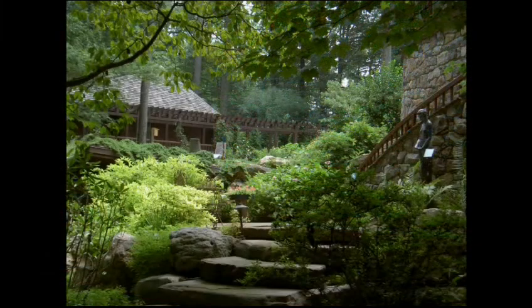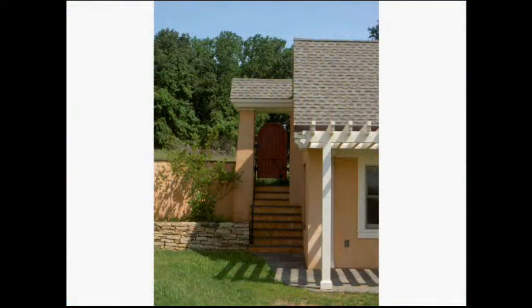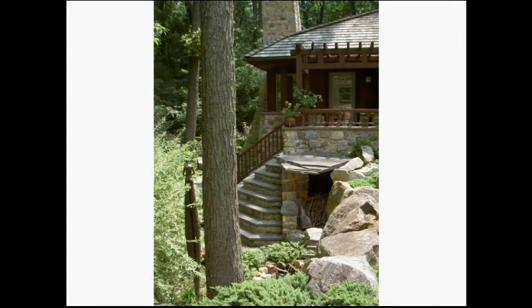This, for instance, is a project which, after several years of having been there now, is really starting to blend in with nature. There's a great variety of styles because they're very different clients, but the approach is always the same.